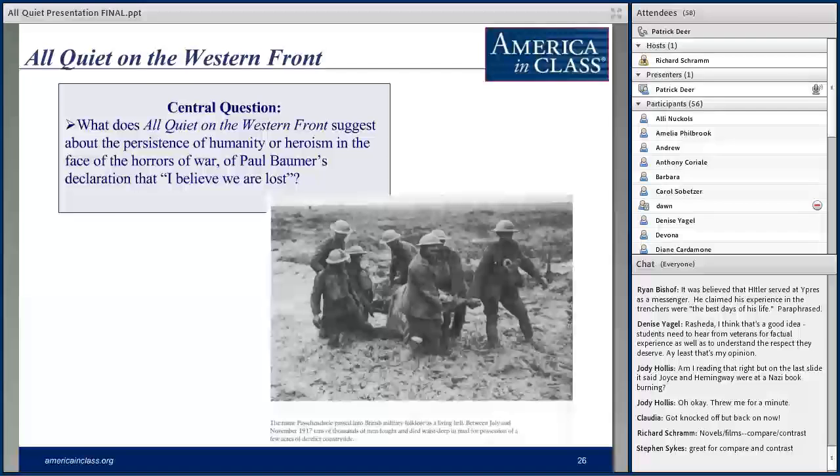Of Paul Bäumer's, and there's a missing umlaut, sorry, on the A there, those two dots, Bäumer's declaration that I believe we are lost. So my keywords there: humanity, heroism, loss, and lostness. And that's actually a photograph. That's what getting wounded spared Remarque. That's the Battle of Passchendaele.